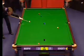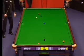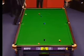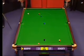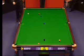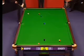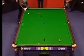Yes, and the referees don't like calling the miss. It's just part of the rules. I think they feel the same as a lot of people. It's a bit unfair sometimes, but they're just enforcing the rules. And now here's a chance. Would be a great clearance where the pink is, but it's not beyond the realms of possibility that if Sean knocks in a good yellow here, that pink rolls along the top cushion.